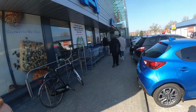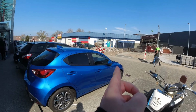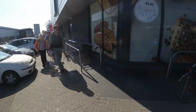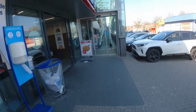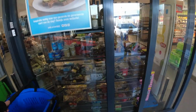So we're just gonna pop into Aldi, and then I need to go to that shop for some camembert. And right over there is a Lidl, which we don't have to go to today probably, but if we can't find what we want at Aldi, I'll just pop over there. That's another reason why it's so easy to shop by bicycle here, because everything is so close by.